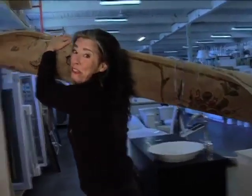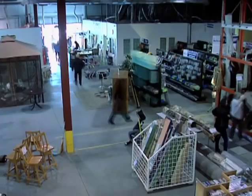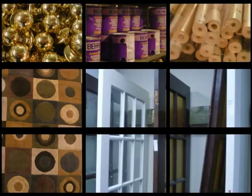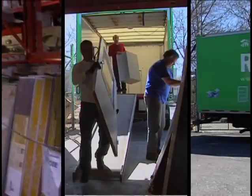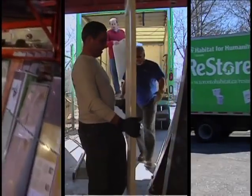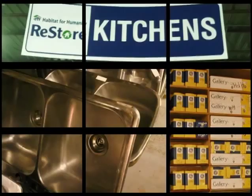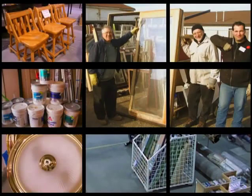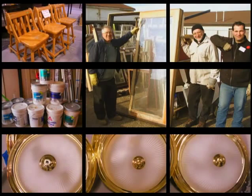ReStore. Come on, I'll give you a tour. We sell gorgeous building supplies and hardware at fantastic prices. Where do we get this stuff? We receive donations from local renovators, hardware, and building supply stores. Then we sell them at great prices. And that means our shoppers can do repairs and renovations at a fraction of the regular cost.